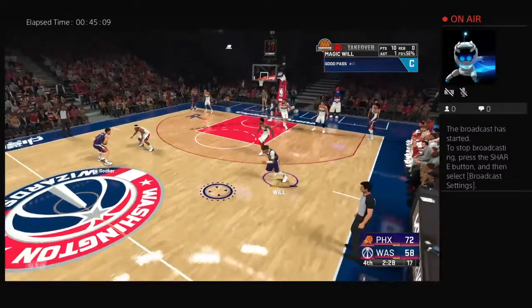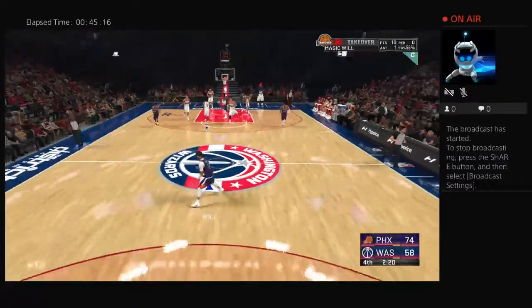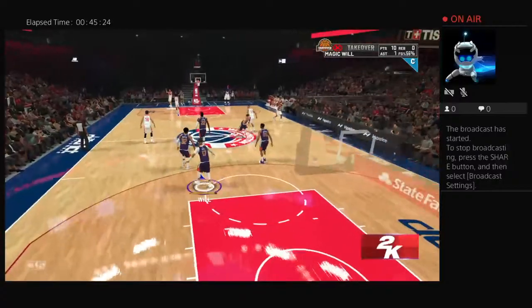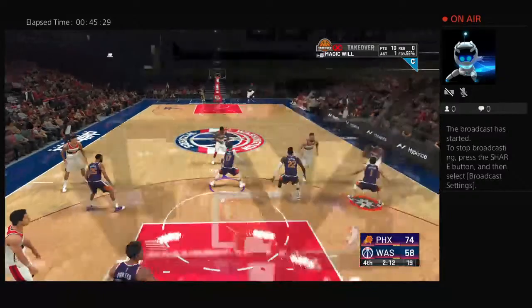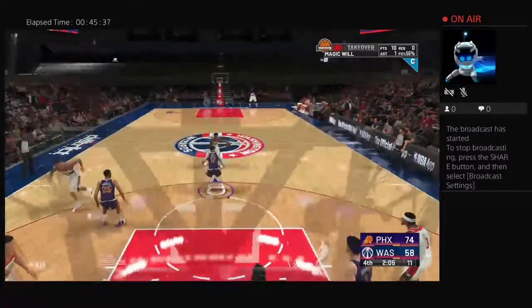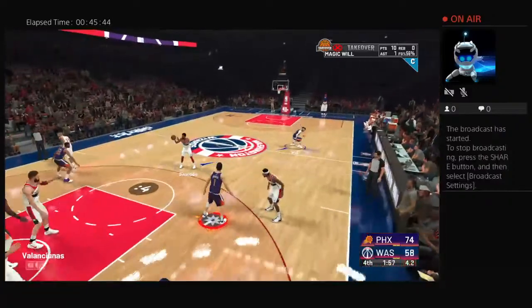Pass to Booker. And Booker with the jam. And clearly not enough defensive presence there. Boy, he just took advantage and a ferocious jam. The defense was way too soft. Somebody get out there and get tough. Now here's Dinwiddie. Down low. Here's Valanciunas. Oh, rejected by Ayton. And he's able to get it back.